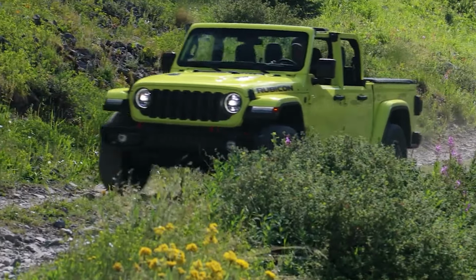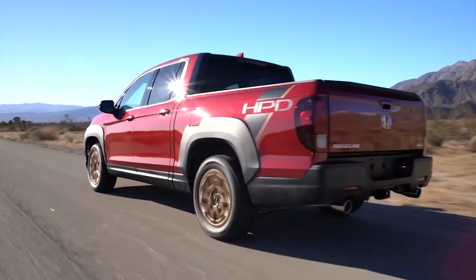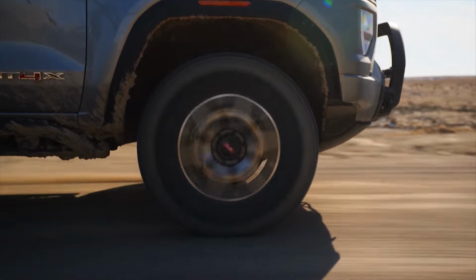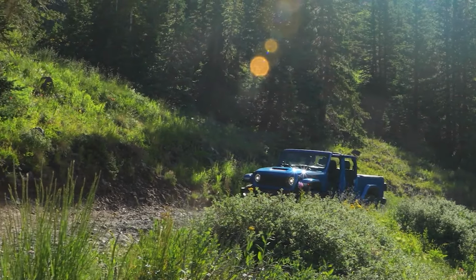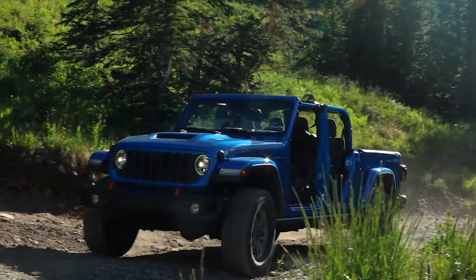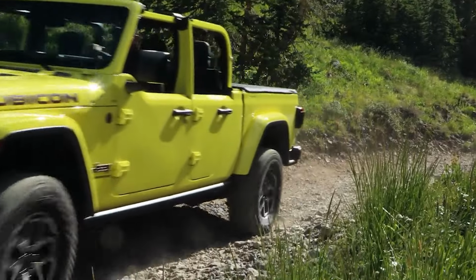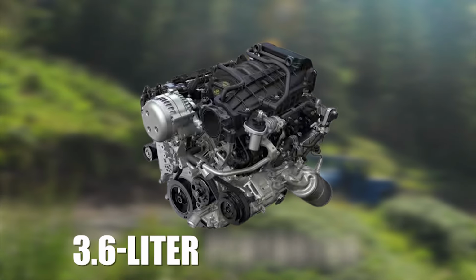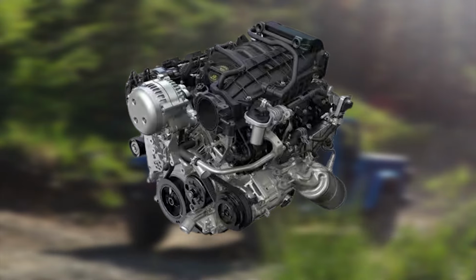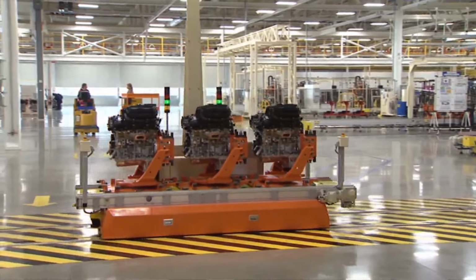On the other hand, the Jeep Gladiator and the Honda Ridgeline, albeit a little bit more expensive than the GMC Canyon, are much better vehicles at both things that the GMC Canyon tries to achieve. First of all, the Jeep Gladiator is a much better off-roader than the GMC Canyon, seeing how it's basically a Jeep Wrangler with a truck bed fitted to it at the back. In addition to that, it also comes with a well-proven 3.6-liter Pentastar V6, which is a naturally aspirated engine that is widely regarded as one of Stellantis' best engines currently on offer.